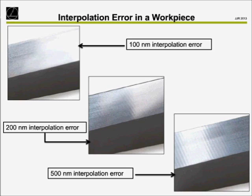And so what you see here is, on the top picture on the left, 100 nanometer interpolation error. That's fairly low. That's a pretty good encoder. And you see that surface looks good. That's something you'd want to see. You'd love providing that to your customer or having that something to work on. And then we look at the middle picture, 200 nanometer interpolation error. So that's just middle of the road. And if you look at that surface, okay, there's some sort of a ripple going on there. I can start to see something, probably could feel it too.